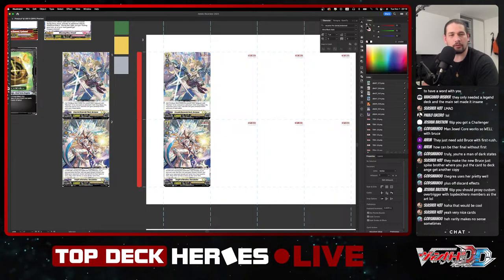Jewel Core works so well with Bruce. Oh yeah, I can see Jewel Core working really well with Bruce. Just need a Bruce with first rush. Bruce with first rush, nice. I would love that. Cross rush is first rush.